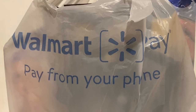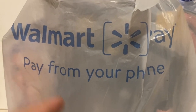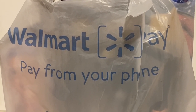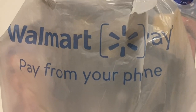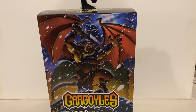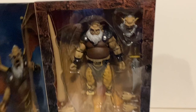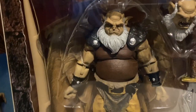And unfortunately, we didn't pick anything up there, but we did not come away empty-handed. We picked up a couple of things from Comics 1017, and we grabbed one thing at Target, which you probably already know from the video. So let's turn the camera around and let's see what we picked up. First thing that we picked up was the new Hudson from NECA, from Gargoyles. Another figure that I'm really happy to finally cross off the list.